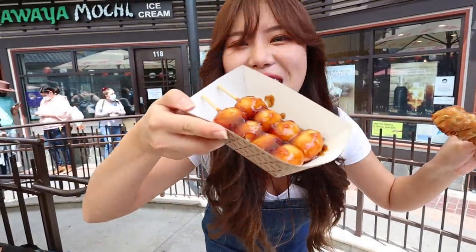So we picked up two little snacks from Mitsuru Cafe. This one is the fried siumai, and then here we have our dango. The total was $10? Yeah, $10. So it was like $2.50 each.